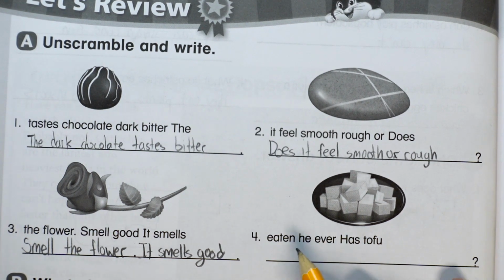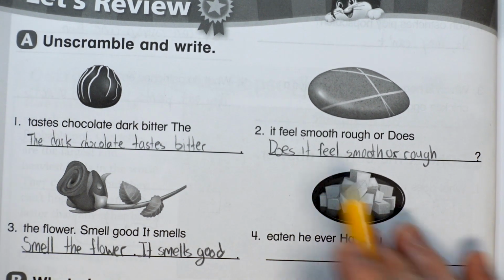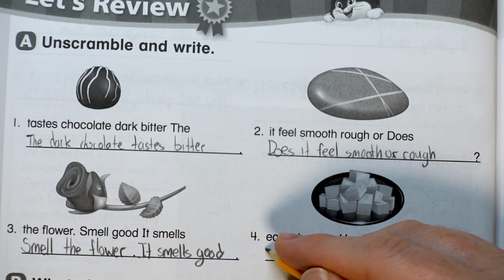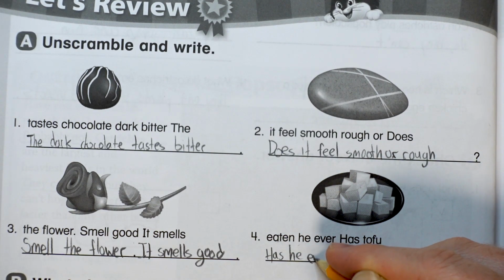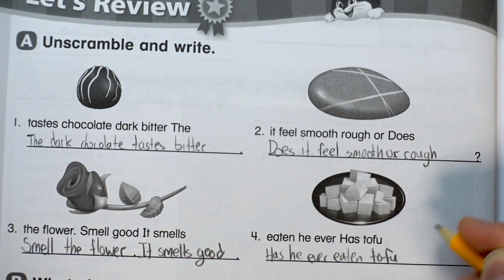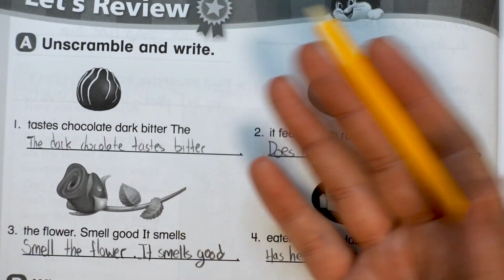Number 4, eaten he ever has tofu. We'll switch all that around to become, has he ever eaten tofu? Perfect. And part A is done.